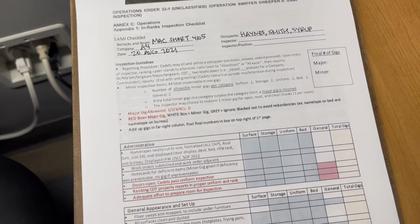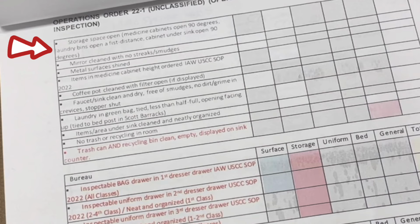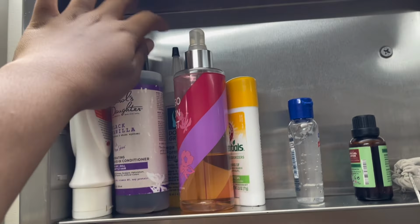Let me get back to telling y'all about SAMI. We have about 30 minutes left before our inspection. We're almost done though. We're on the last page. The top bullet says storage spaces open. Medicine cabinets open 90 degrees. These are the medicine cabinets. Everything in the medicine cabinet has to be in height order from left to right, which it is kind of.